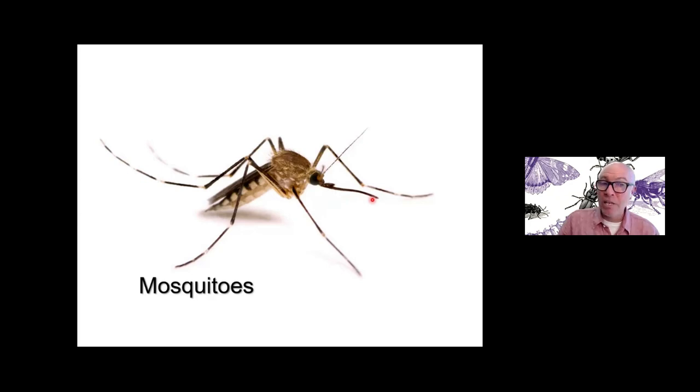Why can't they just be a chewing beetle? Wouldn't it be a better place? They're not. They have their mouth parts modified into a six-bladed Swiss Army knife.